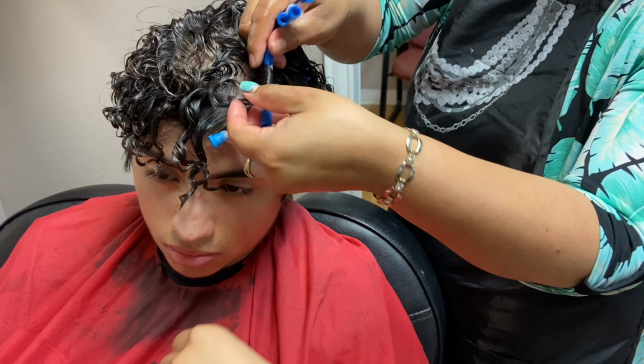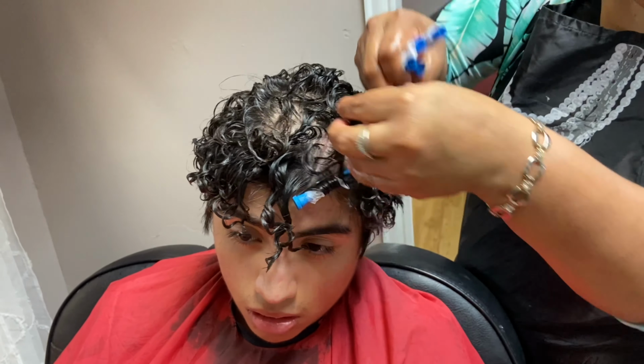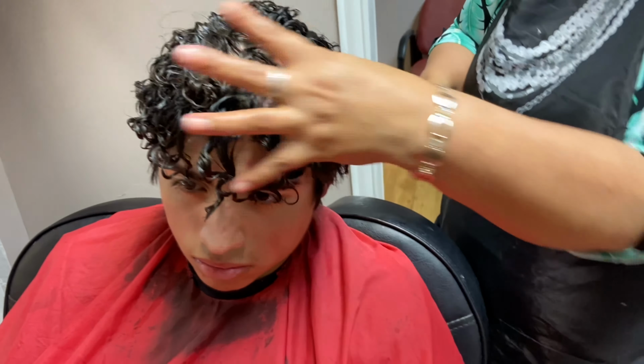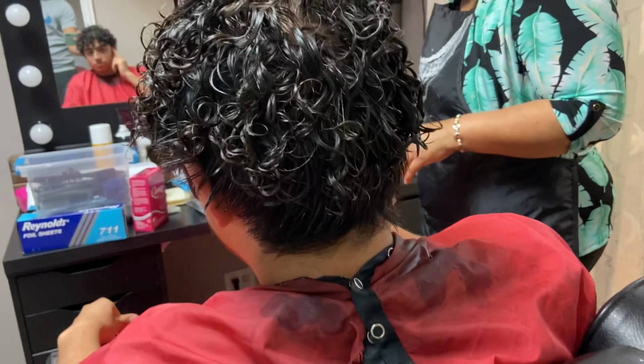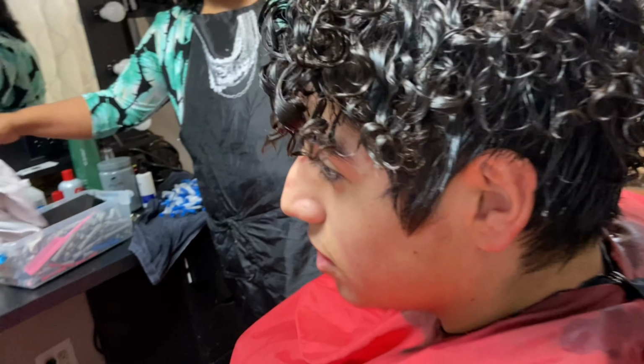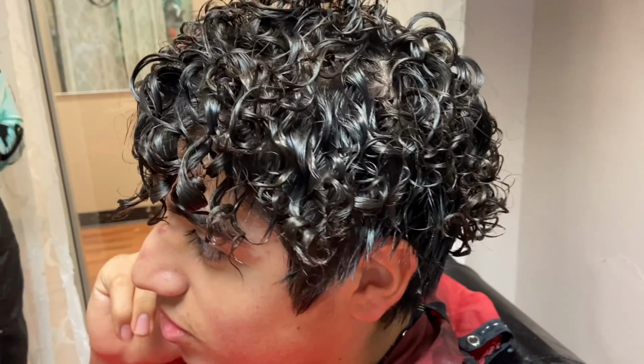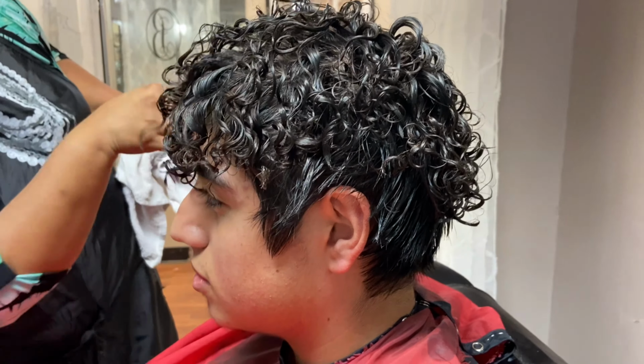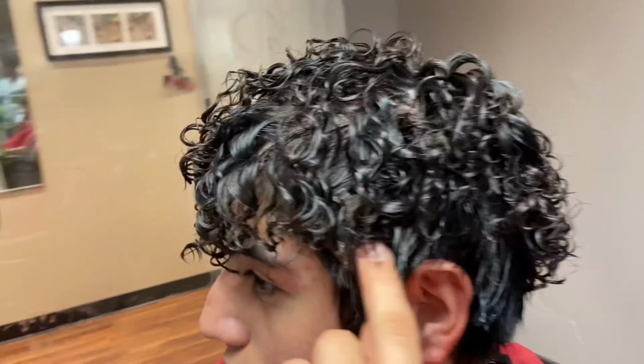How are you gonna cut your hair then? I'm gonna get a cut. Not yet, not until next time. But here I can cut just a little, only the edges.